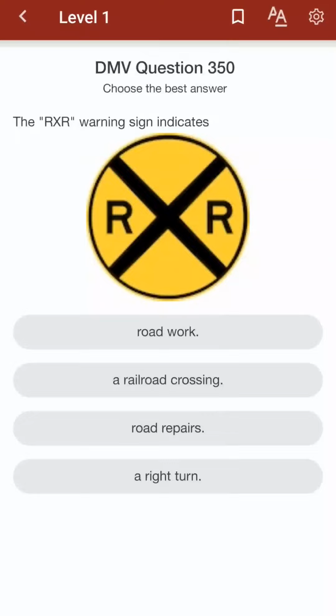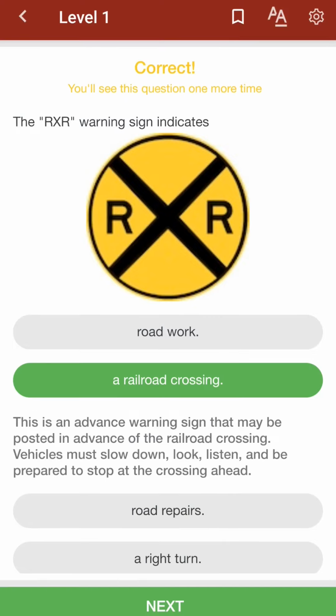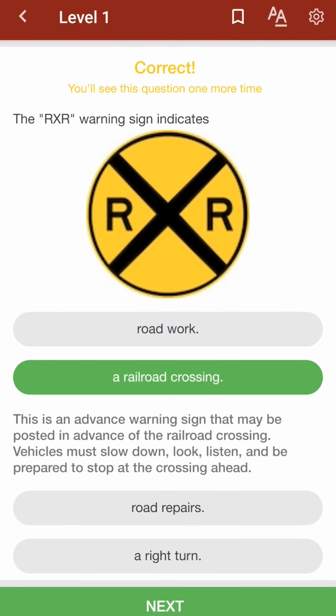Question 350. The RXR warning sign indicates. Answers. A. Road work. B. A railroad crossing. C. Road repairs. D. A right turn. The correct answer is B. Explanation. This is an advance warning sign that may be posted in advance of the railroad crossing. Vehicles must slow down, look, listen, and be prepared to stop at the crossing ahead.